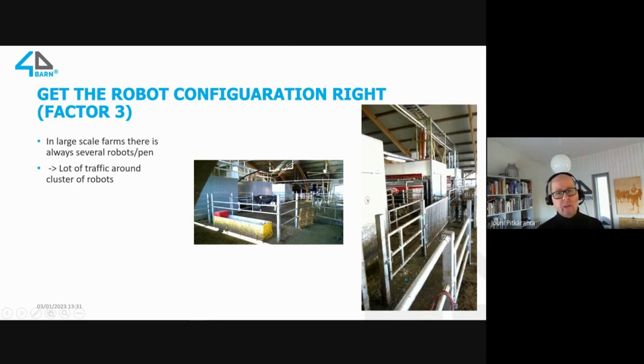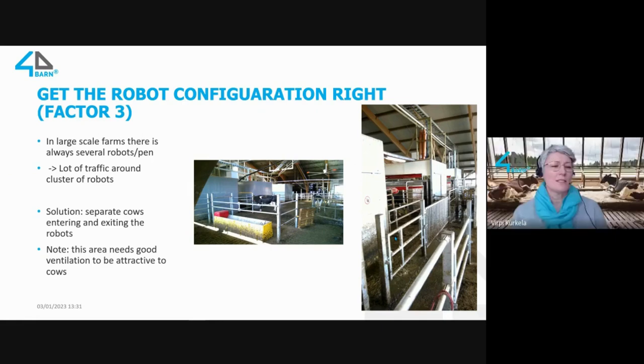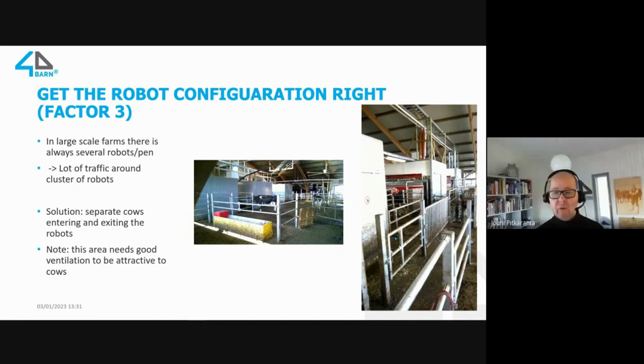This way, we can make the traffic quite good. Otherwise, if you don't have this system, then you need super big open yards in front of the robots. So the basic rule is to separate cows entering the robot from the ones that are exiting, so that they are not mingling in front of the robot, just like you do with the milking parlor. You are not returning the cows from the holding area after they have been milked.